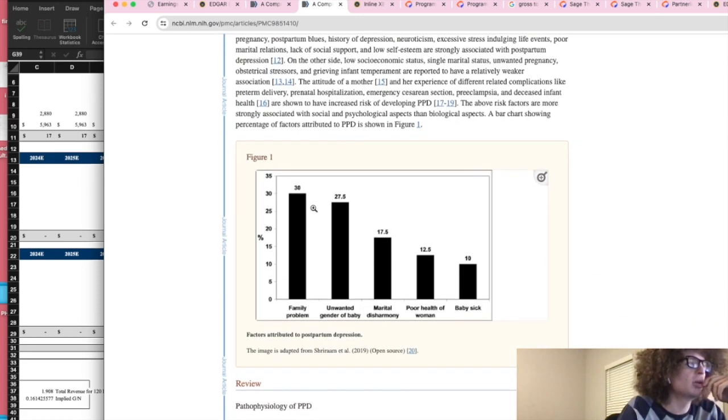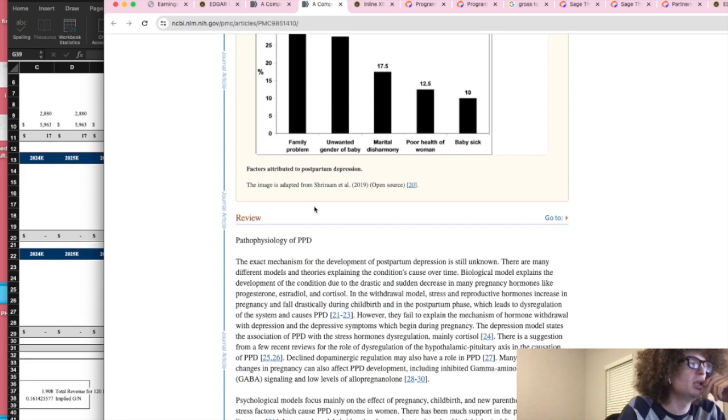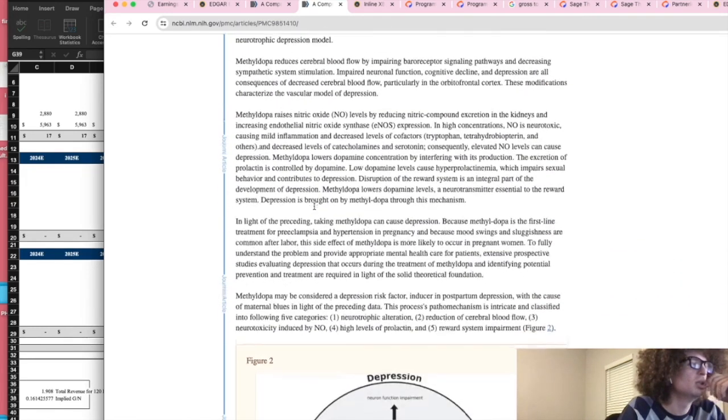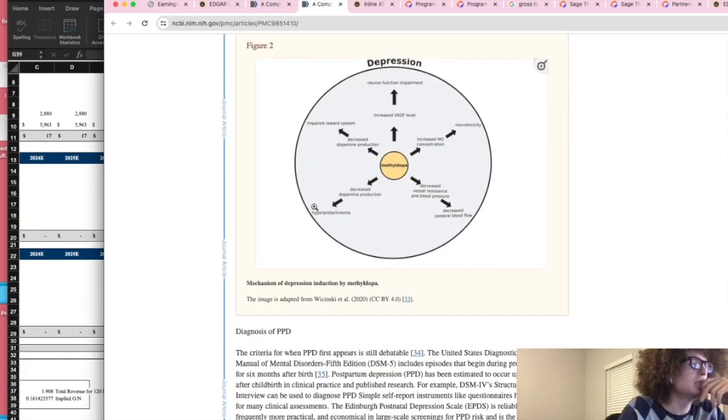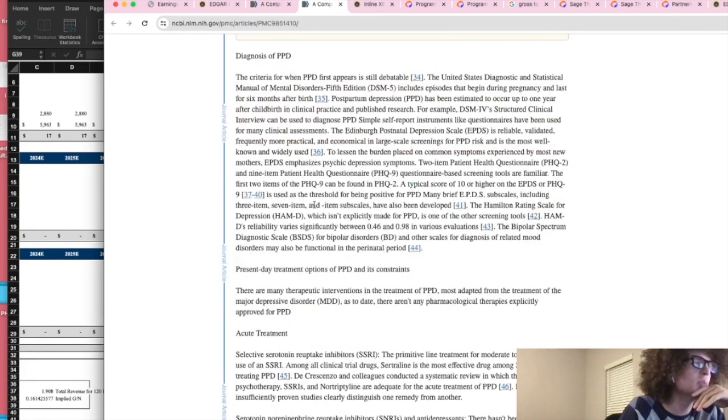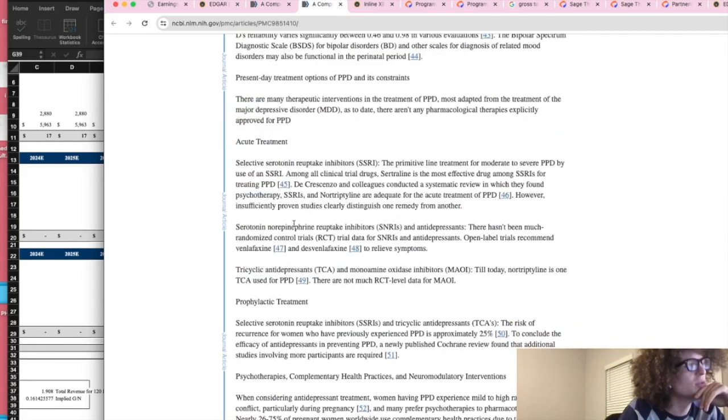I'm really looking for something like: this many people get treatment for PPD, this is what the treatment is, this is how much the treatment costs. That would be perfect, such a great find. So that's the kind of information I'm looking for now. Acute treatment.